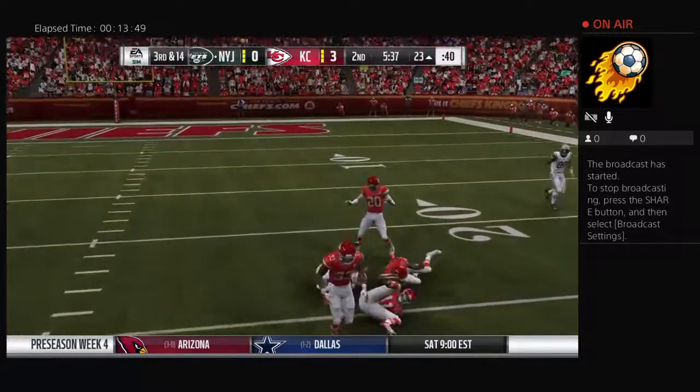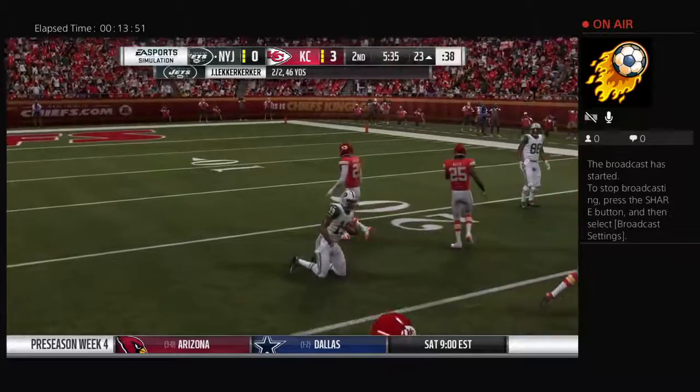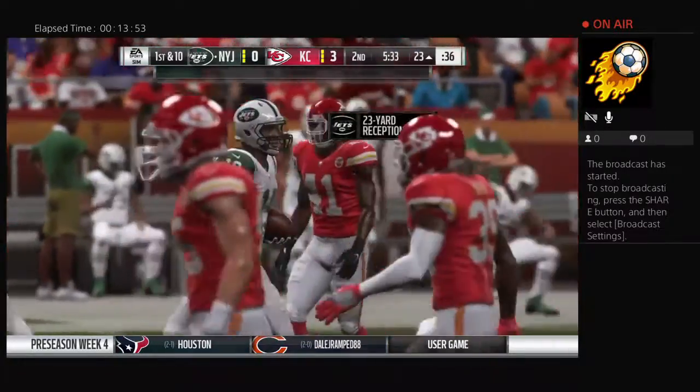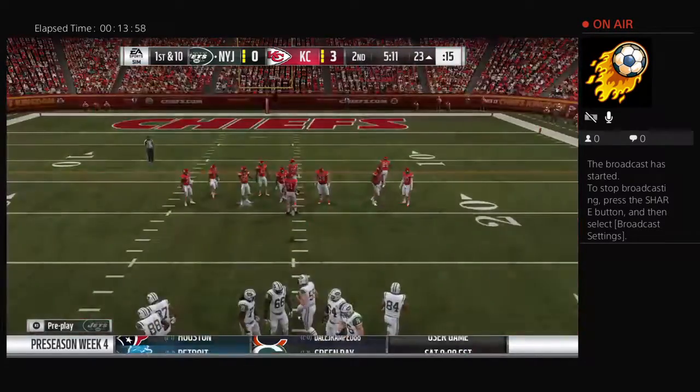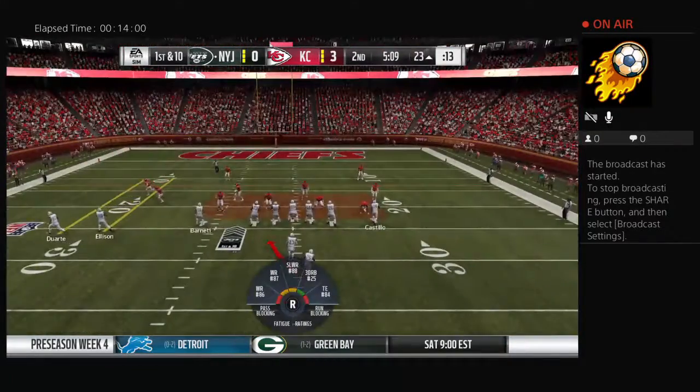Got his man complete over the middle. That's Frazier. And he goes down, but not before getting this inside the 25. And they're able to convert on 3rd with a solid gain of 23.